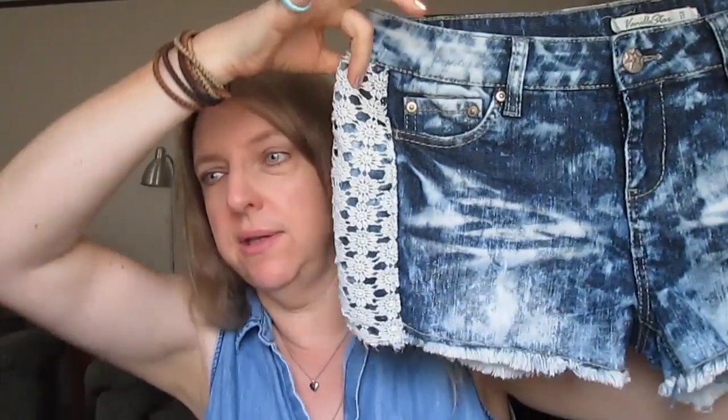But just so you know, on this brand, you need to go up a size, because when I saw them I was like, oh, those are kind of like the other ones that I bought that I loved. So I just grabbed them in the same size that I bought in the others, and then I had to return them and exchange them for the next biggest size. This brand, Vanilla Star, runs one size smaller than the No Boundaries. So I got those really inexpensive, but I love them.